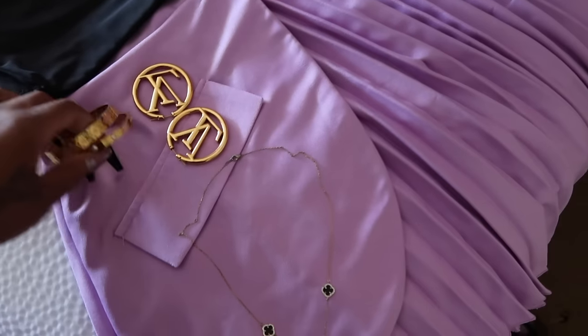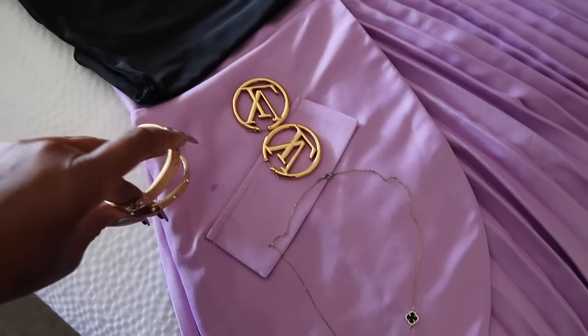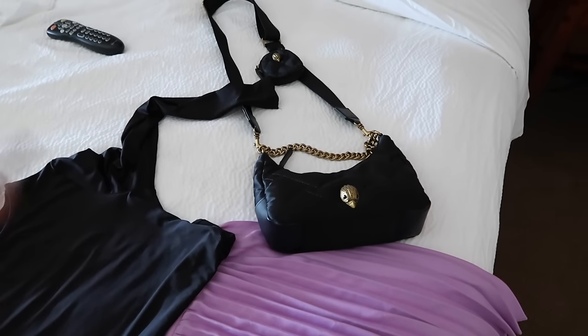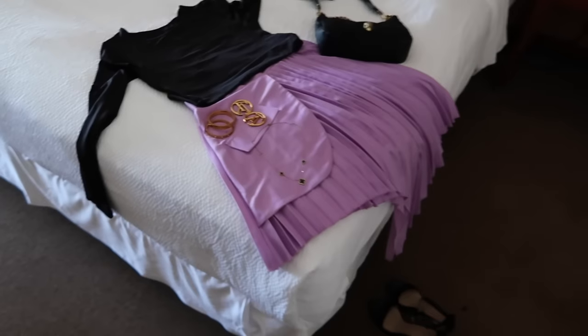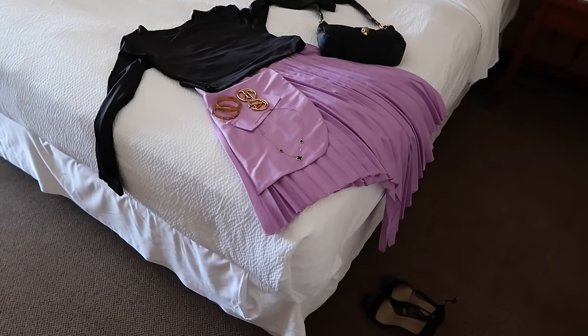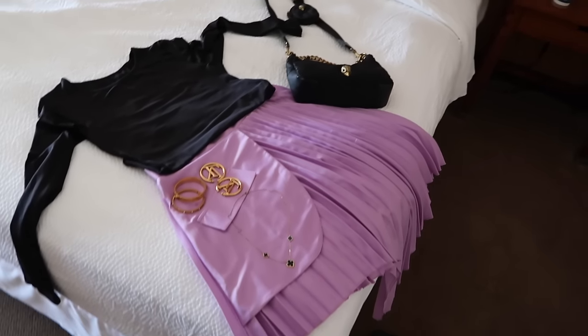My Louis Vuitton earrings. My Louis Vuitton bracelet and the Amazon bracelet. That Kurt Geiger bag that I just love bringing with me. And a plain black bodysuit. I really like to do silver with lavender or lilac, but I didn't have a black crossbody bag with silver hardware to bring with me.